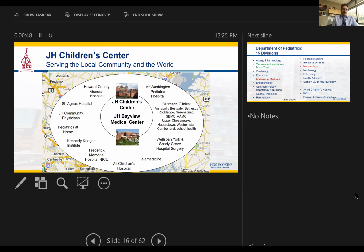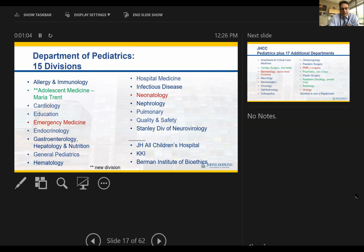Turning to the presentation, Johns Hopkins extends its reach and its ability to take care of kids throughout the community, throughout the region, and that is really shown on this slide. And you can see the number of sites where we provide care. In the next slide, please. You can see also that we provide that care not just as a Department of Pediatrics, which is an incredible department, which I'm proud to work alongside.